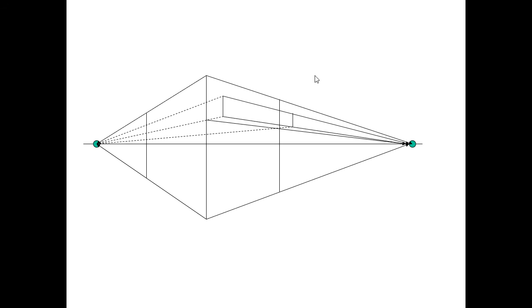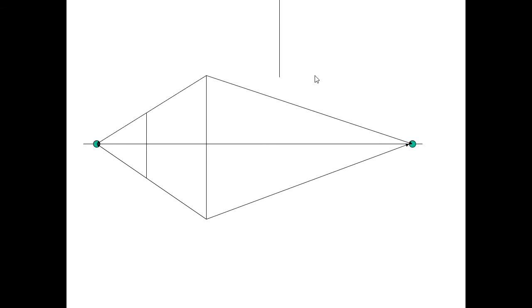Let me jump you ahead to subtractions here. Same building, same basic setup. This time I'm going to make an indentation on the right-hand side above the horizon. So another one of our covered porches, like there's a section that kind of dents in on that side of the building.